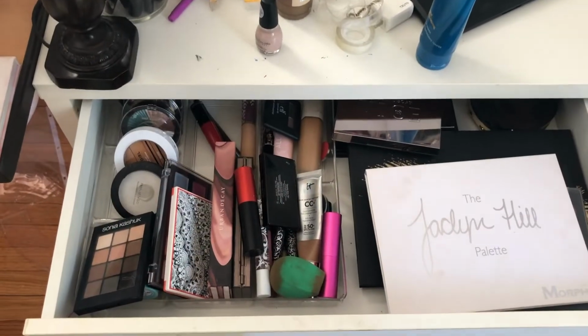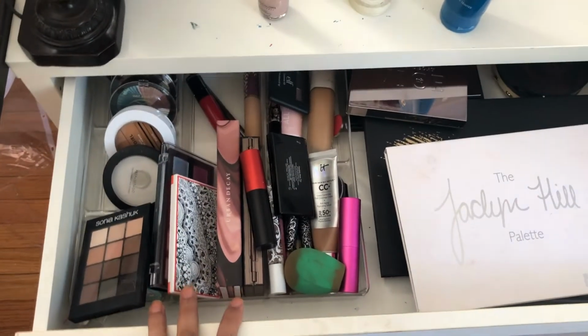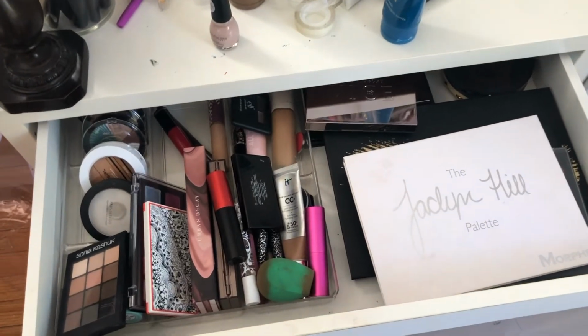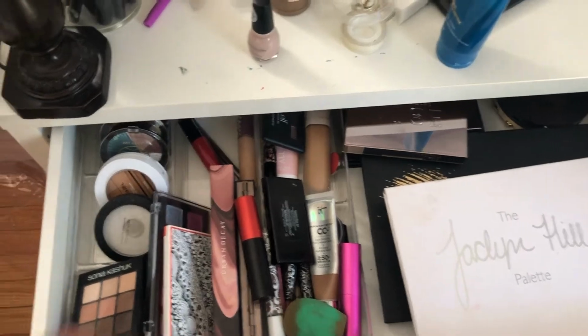And I have one more spot that I want to show you that I have makeup. So we are in my office. This is downstairs in my office, and this makeup I put here thinking that I would use it as sort of a prepping for filming type of situation. So this is basically everything I need for a full face as well.